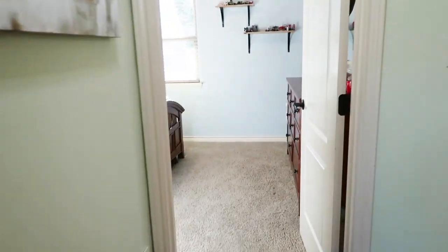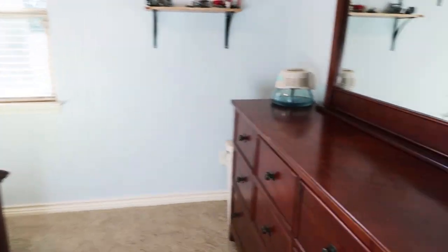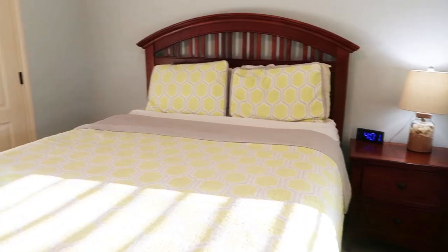Across the hallway is Landon's room. It's exactly like Adeline's room, just on the opposite side. So this is Landon's room, and he's got built-in closets, as does Adeline, and then all the storage over his closet.